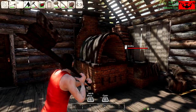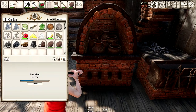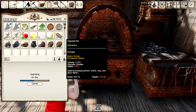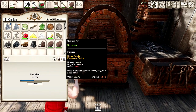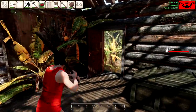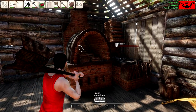All right, so there we go. We've got ourselves the smithy and the, what is it now? It was a kiln, and right now it is an upgraded kiln. Oh, it's upgrading into whatever this is. Well, maybe it's still a kiln after that. All right. Well, it's upgrading the kiln, and we're making progress. So I think we're all good, and this is a good place to stop.